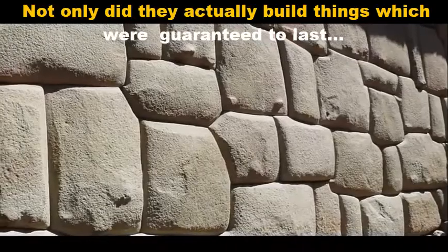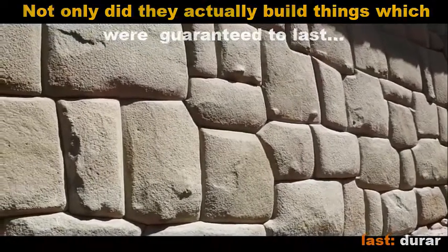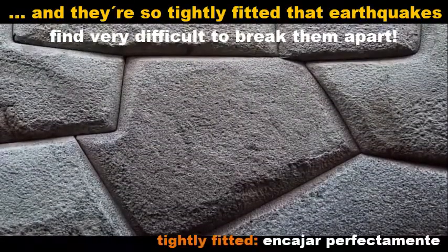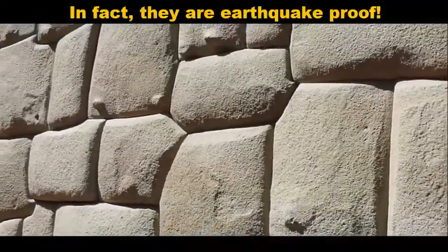Not only did they actually build things which were guaranteed to last, often they're working with unusual angles, and they're so tightly fitted that earthquakes find it very difficult to break them apart. In fact, they are earthquake-proof.